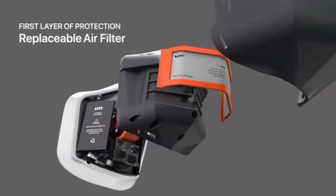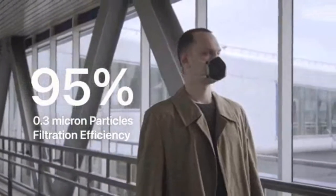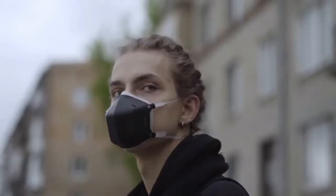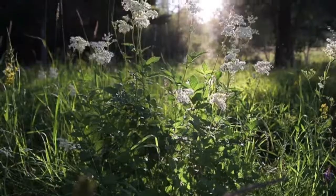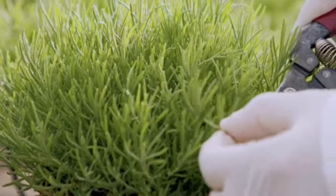The first layer of protection is a replaceable air filter that blocks 95% of all particles larger than 0.3 microns, the same degree of protection as a N95 mask. The high-performance air filter provides excellent protection against pollution, smoke, and pollen, as well as particles released by sanding, painting, drywall and fiberglass installation, woodwork and gardening.